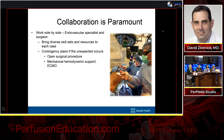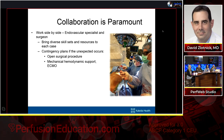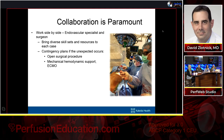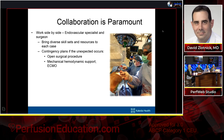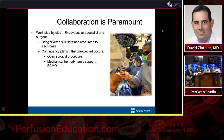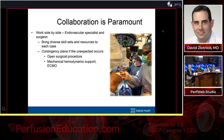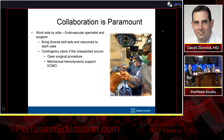That's why it's nice for me as an endovascular specialist to be working side-by-side with one of our cardiothoracic surgeons, because we can bring a diverse skill set and resources to each case. And we have the ability to make a contingency plan if the unexpected occurs. Are we going to convert this to an open surgical procedure? Are we going to be able to support this patient with mechanical hemodynamic support and ECMO?